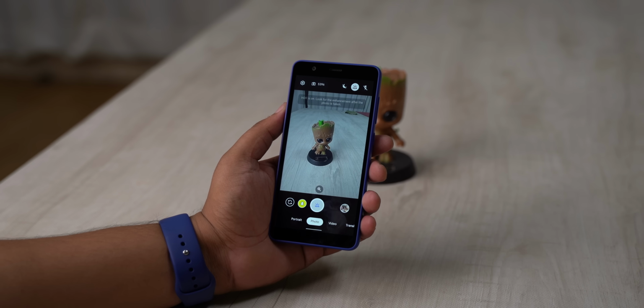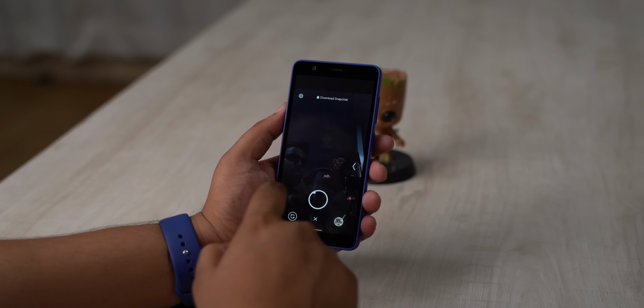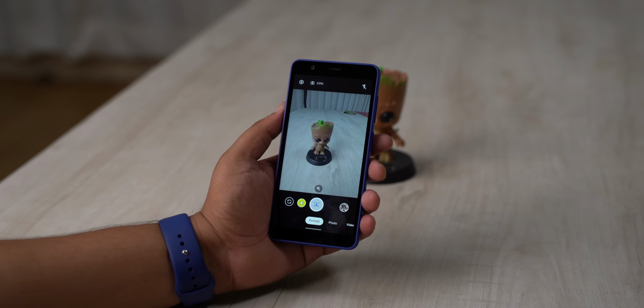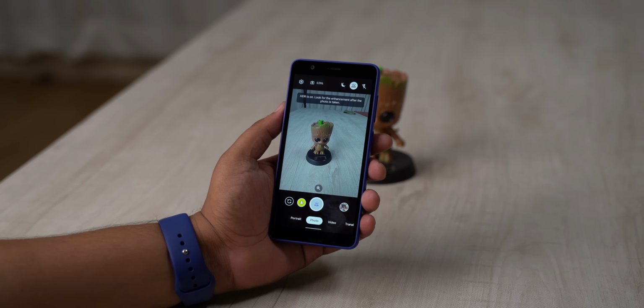I even like the camera app. The phone has a 13 megapixel rear camera on the back, and the Google Camera Go app has features like Snapchat lenses built in, portrait mode, HDR, and hey, it even shows you the number of photos you can take with the storage left, just like the old days.